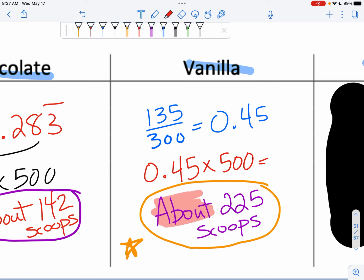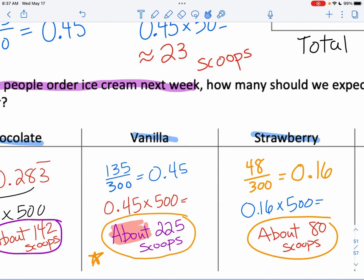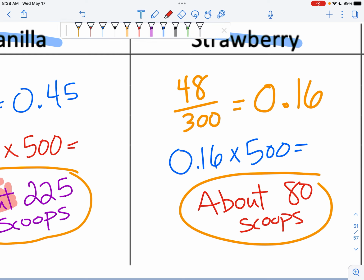All right, the next one is strawberry. So here's my work for strawberry. I have 48 on top of 300. 48 out of 300 gets us to that nice decimal, 0.16. And when you multiply by 500, you'll get the answer of exactly 80. But again, it should be about 80. It's probably not going to be exactly 80 scoops next week, but it should be close to 80 scoops.